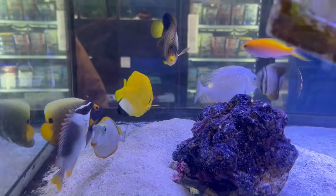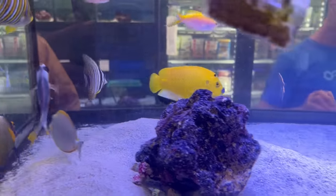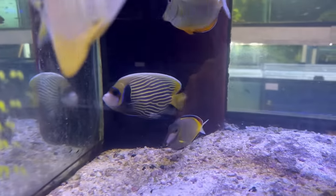Alrighty, day two of fish shopping, and we have made it to our first store of the day. Hopefully our only store of the day, ladies and gents. Let's head inside. See what they got. What an awesome selection of fish they had inside here. A bunch of angelfish, exactly what I was looking for.